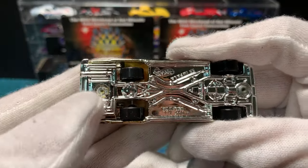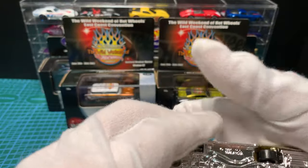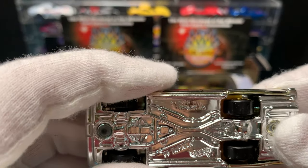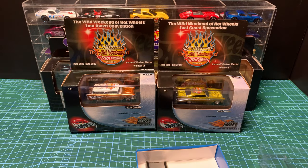1998. Of course, the paint looks a bit worn off, but man, what do you expect? Something that's like 23 years ago. So this is made in Malaysia. Yeah, Malaysia. Okay, so let's take a look at the next one.